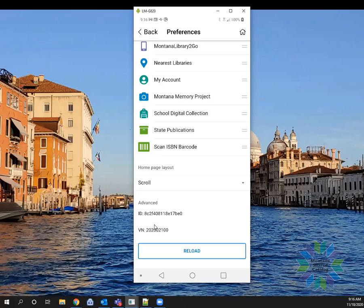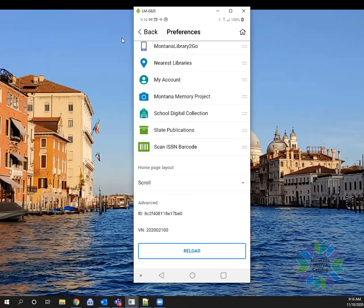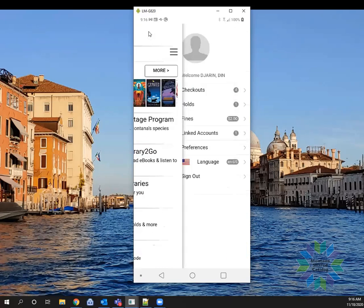Another option to reload is maybe there's been a new release of the app and they want to see that added functionality right away. You could reload there too. So those are just a few reasons why you might want to reload, but for the most part, it's hidden down on the bottom because it's more of an advanced use. Let's go back and see what those changes look like.